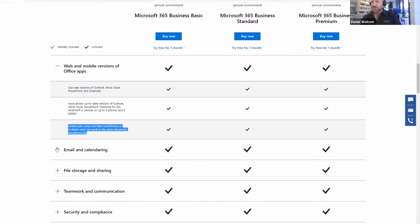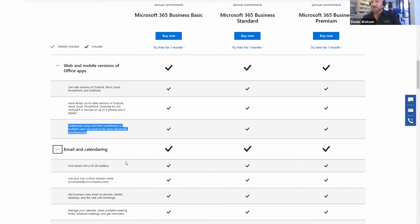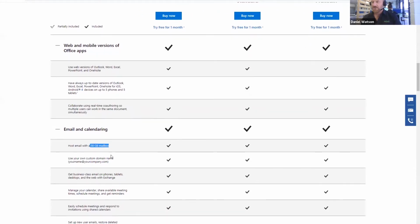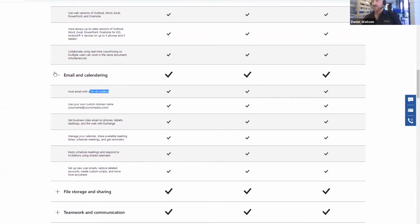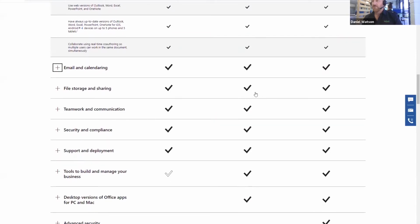With regards to untapped features in there, we know that you get a 50 gig mailbox. Shared mailboxes don't cost you that license fee. They don't attract that. And it's quite easy to manage those people.